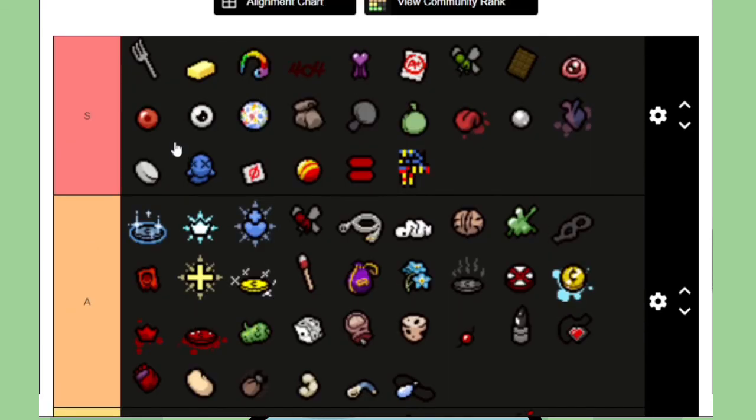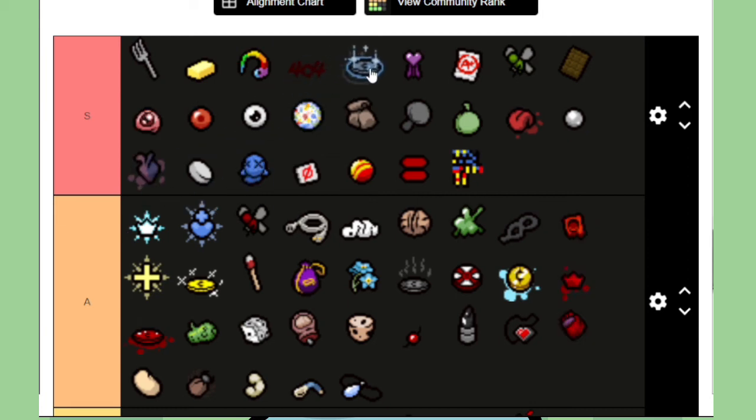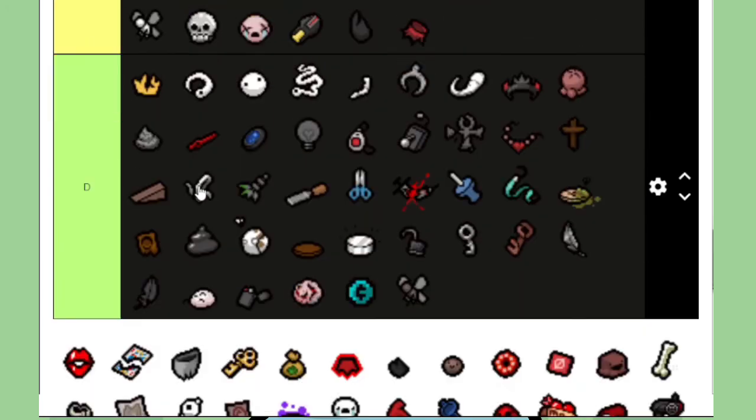This looks tasty. In fact, I might even want to, I kind of want to say, move this penny to high S tier, because it does really look nice. That looks tasty to me. These are definitely nice also, but probably not as nice. I don't know. What do we got?